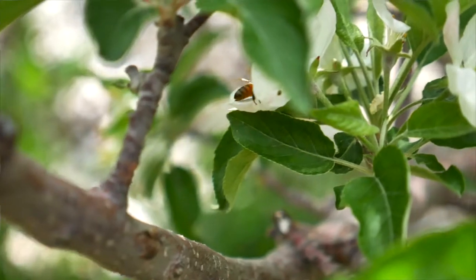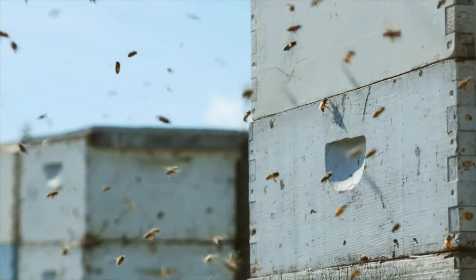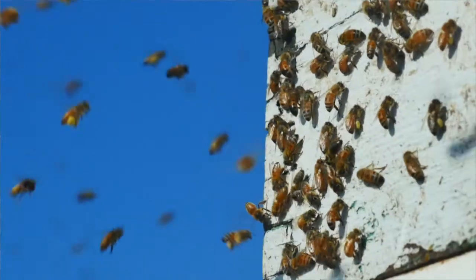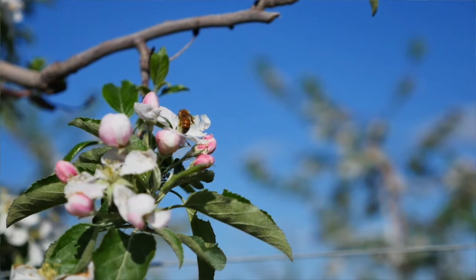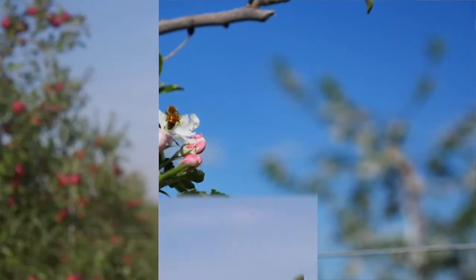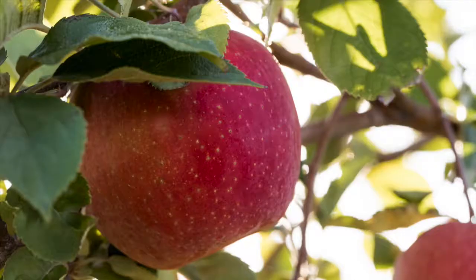Immediately after pollination, the fruit begins to grow. The farmers actually purchase beehives and bring them into the orchard to make sure the trees get pollinated. Without the bees, we have no apples. So where there were flowers, there are now apples, thanks to the farmers and the bees.